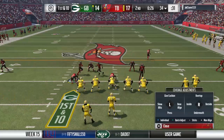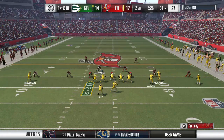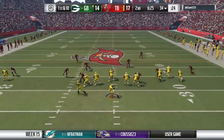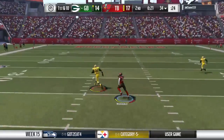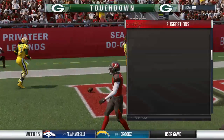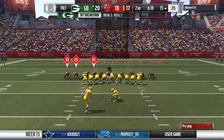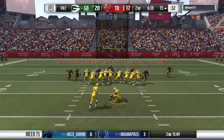Looks like the defense in press coverage here. And the wideout in motion. Rodgers now on first down. And he's got his man in stride, complete. Touchdown, Packers. Their big tight end, his 19th touchdown now on the season. And the Packers have retaken the lead.